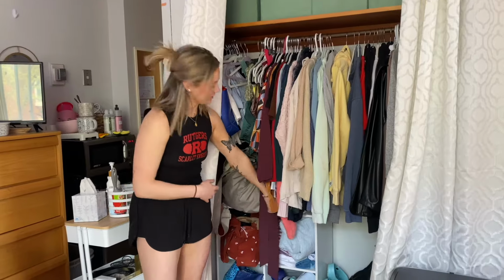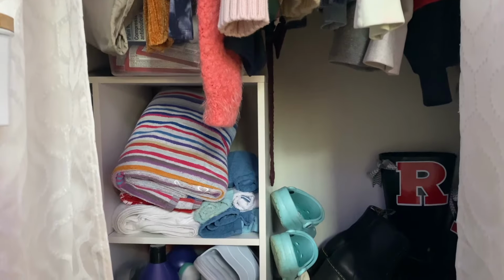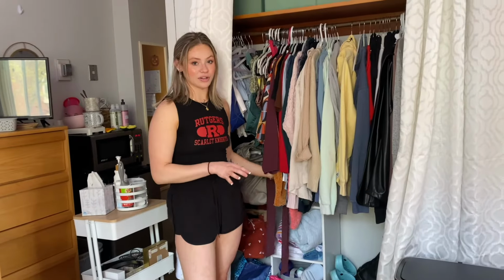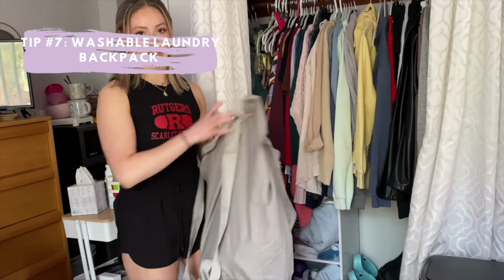We both have shoe racks. And then I also got this little shelf thing from either the home store or Amazon. It was pretty helpful. Again, it's just helpful to have storage things. Also in my closet, I kept my laundry bag. The way that I did it is I just have a soft bag and it goes on your back.